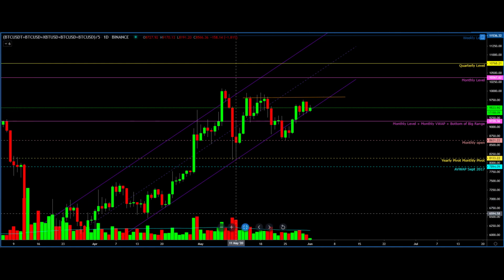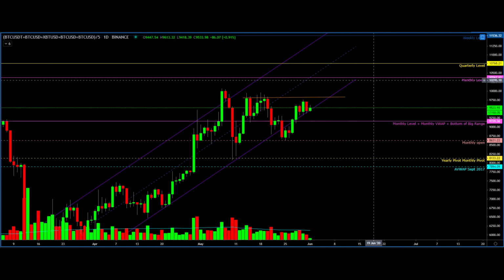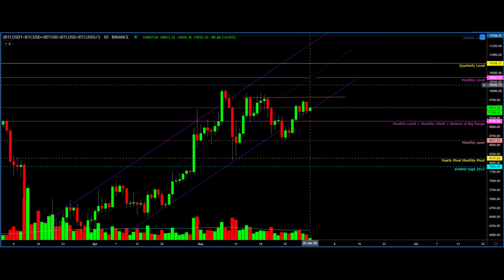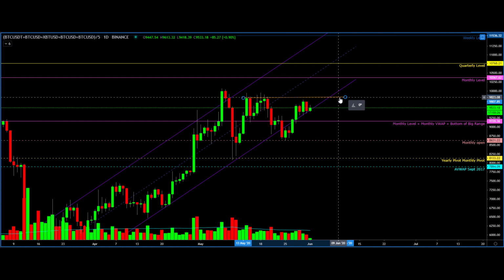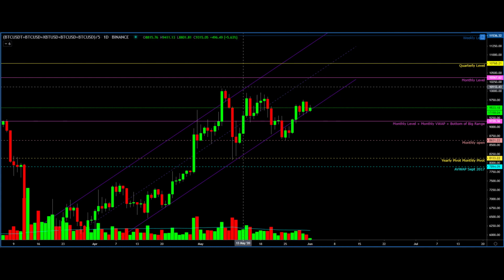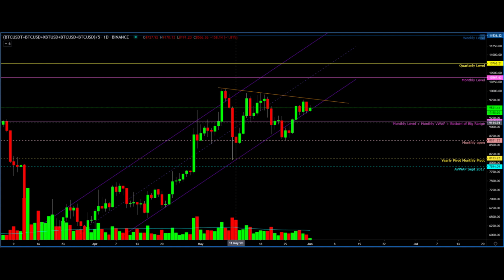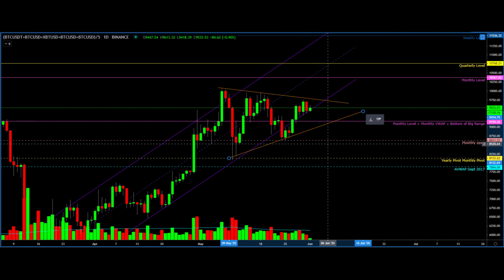You can see that it is a consolidation, and what I would say is that if we do not get this breakout, then you do know that the total market cap chart has made that liquidity grab. So we can be looking at this shape right here and expecting a different resolution on it, which would mean that we would be looking again for downside liquidity.